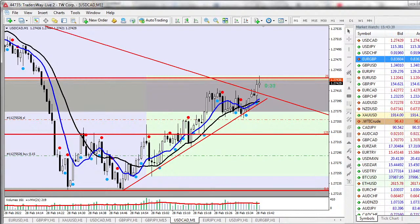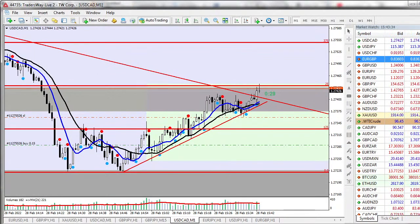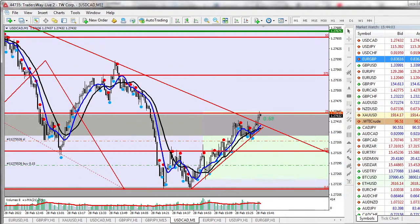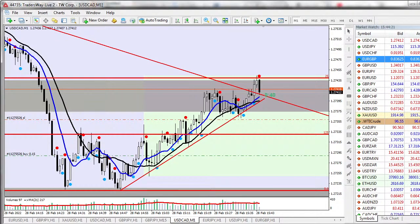We are at our first fib, and we're looking to get up to here at least. All right, so it looks like they're selling in this first field right here. See if we could hold. If not, we'll just step out with the 8 and call it a day.